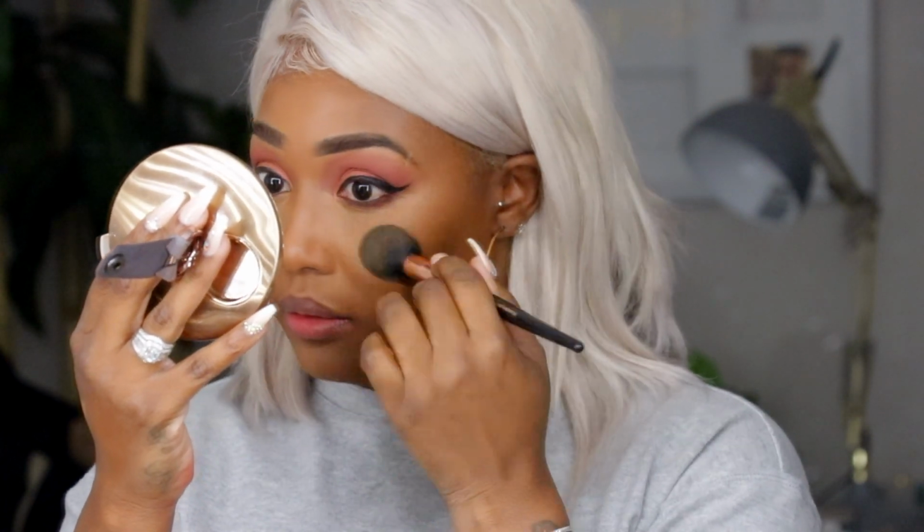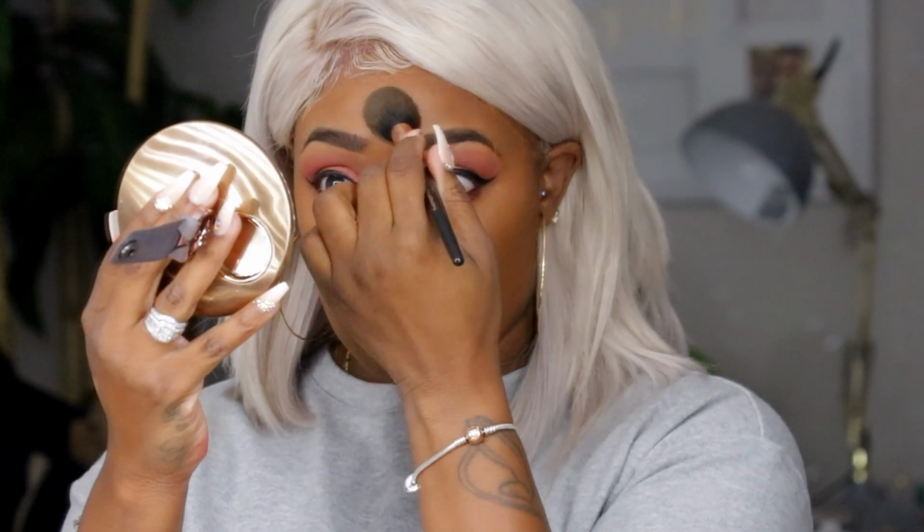I set and I use the Hourglass Veil Translucent Powder. I like this to set because it's really finely milled, and to me it does not leave any flashback whatsoever. So I like how it sets. Now I press this completely into my skin. I don't let this just sit on my skin. I press this into my skin so it can melt completely into the skin, okay? I just love how this finish sets my under eyes. To me, I feel like it gives me this satiny kind of vibe.